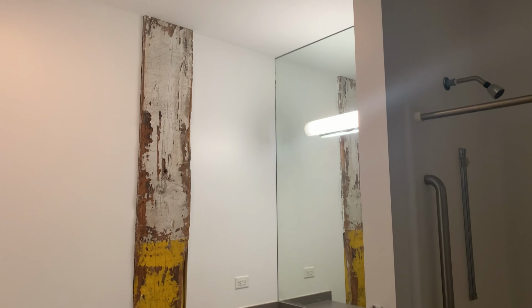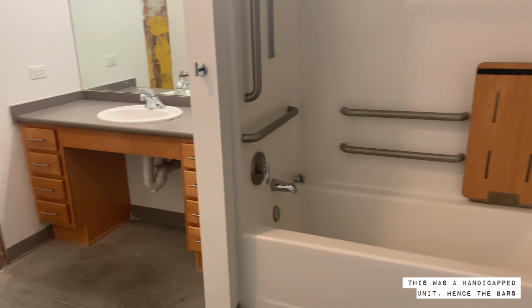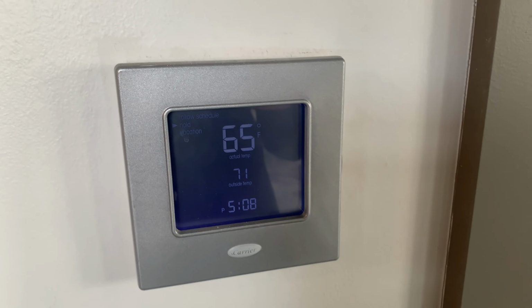The bathroom has one of these big exposed beams, which I love. Then each unit comes with your own washer and dryer, and you have control of your heat and central air.